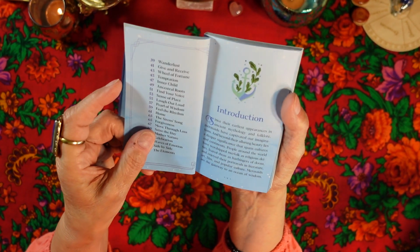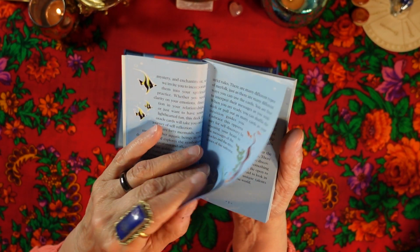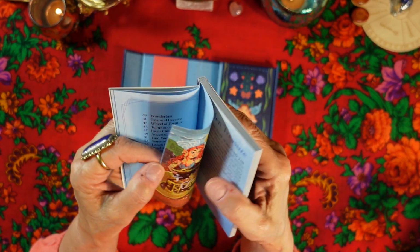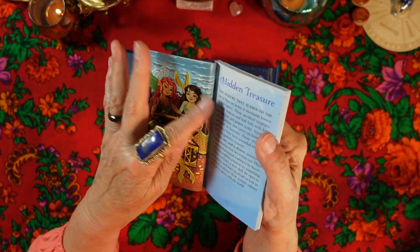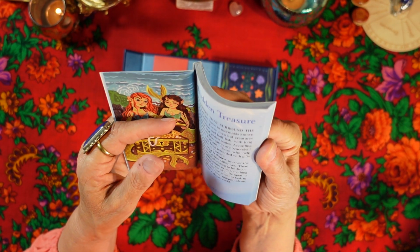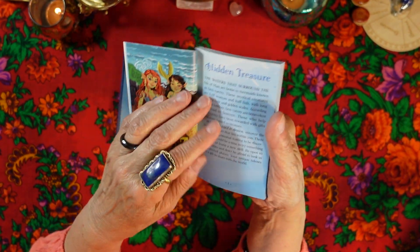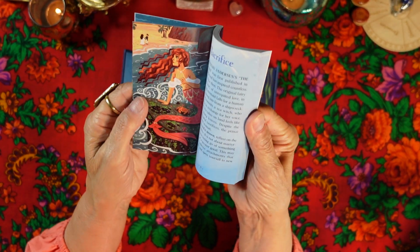Table of contents, introduction, hidden treasure, weather the storm. Okay, so it gets right into the cards then. It doesn't say, here are the cards, it just does it. Each card has a full page illustration of the card and then the meaning on the other page. And each meaning is less than a page. Some are almost a whole page. All right, so it goes through the whole deck that way.